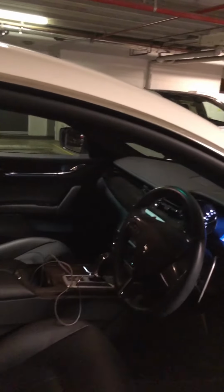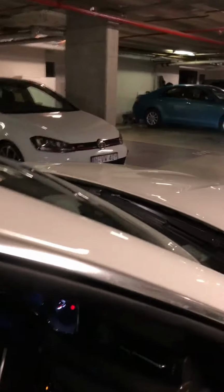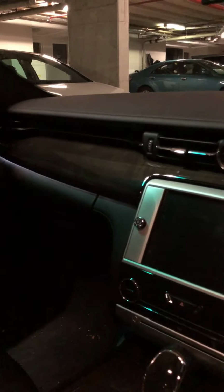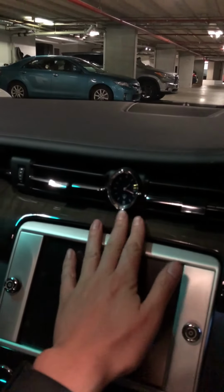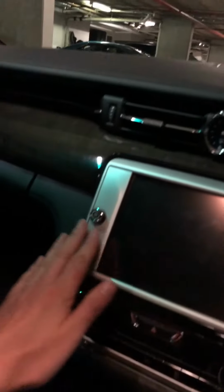Apart from that, when we get into the car, you find in this Quattroporte they have a more classic interior compared with the last car which I had, which is a Ghibli. They have the analog watch here with, I believe, the Quattroporte logo standing over there. I don't know if you can see that.